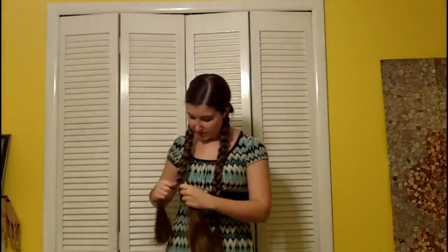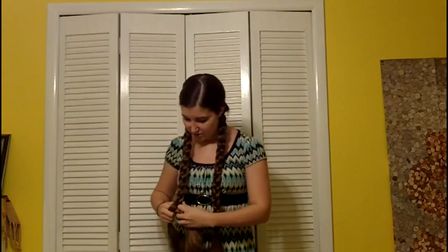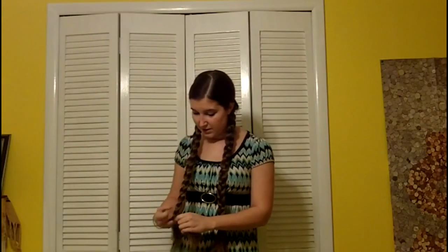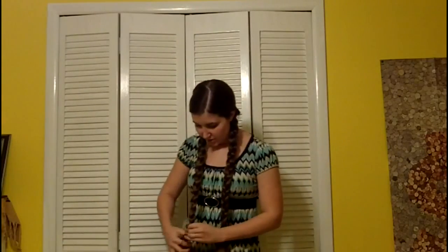My hair, unfortunately, does need a trim. You can't tell so much from here. I'll come up a little bit closer and you might be able to tell, but the tips of the hairs are fraying and splitting. So I'm gonna have to get a trim. But it grows very quickly, so I don't imagine it's going to make much of an issue.